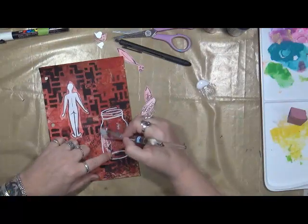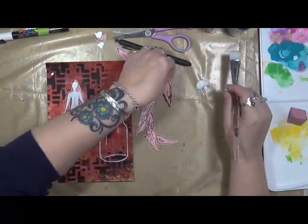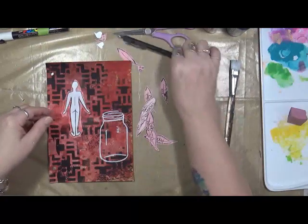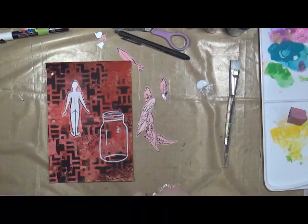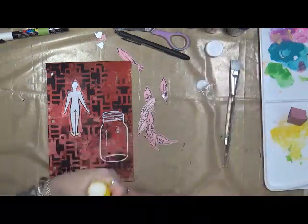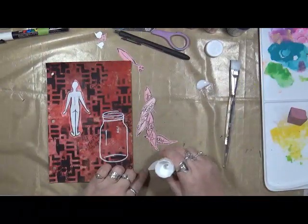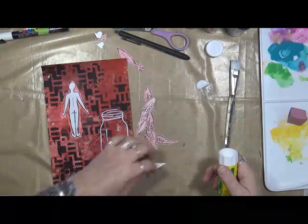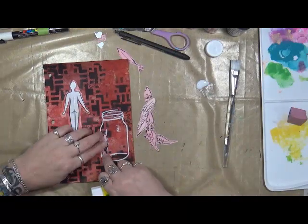Uh-oh. Look what I did. We're going to do this a little differently because that ink is not permanent, so let's do them with a glue stick. Can't use that matte medium. I'm still going to put my ice machine down just because I use it a lot. Maybe if I can get it up off the table now. There it is. So there's my ice machine.